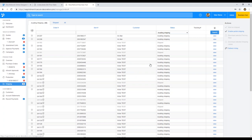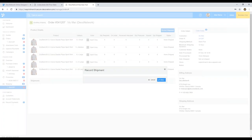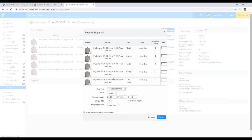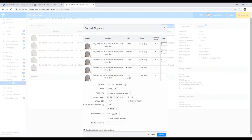So we integrate with different carriers for shipping rate estimates, and that includes carriers like FedEx, DHL, UPS, USPS, stamps.com. For that wide variety, we have the ability to do shipping rate estimates. For UPS and stamps.com, if you're using those two carriers, we actually have the ability to purchase postage directly here from within the Business Hub. So if we select UPS as the carrier for this shipment on these polos, we can actually set the package dimensions. So let's say it's a 12 by 12 box, and the weight has already been populated based on the quantities that we included in that order. And then we can go ahead and select get rates.